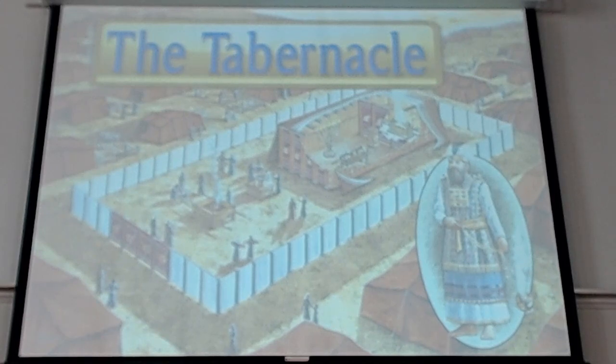On the right-hand side, there's a table of showbread, and there are 12 loaves representing the 12 tribes of Israel. And right back in the back of that area, there's a curtain, and there is the altar of incense. That's where the prayers of the people are going up to God. Now, behind that veil is what we're talking about next week. And that's the Ark of the Covenant, and what is represented by this was God's presence among the people.